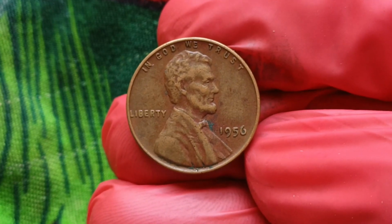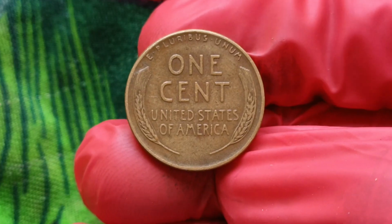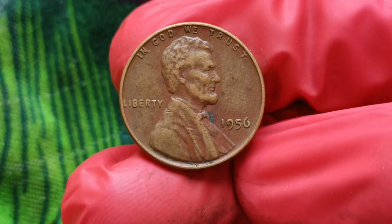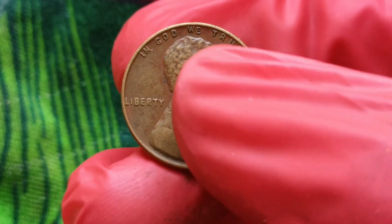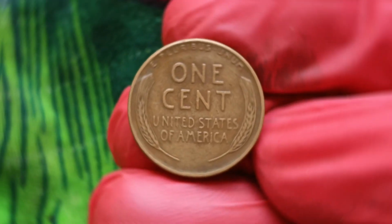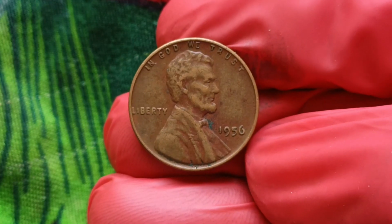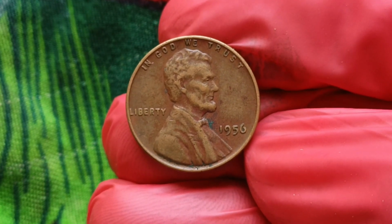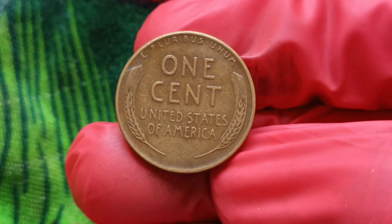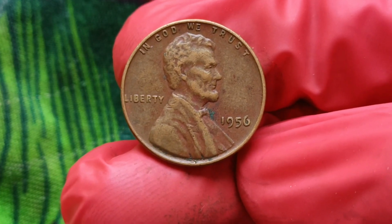Flip the coin over, and now you see those iconic wheat stalks framing the words 1 cent and United States of America. That design, simple, classic, but powerful. It represents an era that's gone. And coins like this, they're not coming back. Now here's something most people completely overlook: the composition. This coin is made of 95% copper and 5% tin and zinc. That means it has a certain weight, a certain feel in your hand. About 3.11 grams. The diameter, 19 millimeters. Thickness, around 1.52 millimeters. These details might sound small, but collectors obsess over this stuff. Because when everything matches perfectly, weight, size, metal, it confirms authenticity. And authenticity, that's where the money lives.